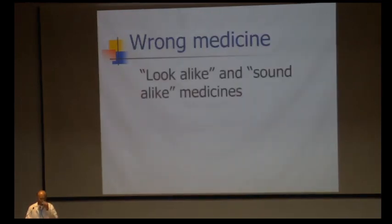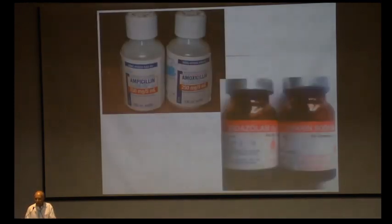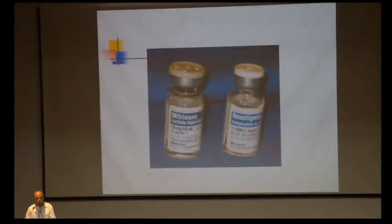So wrong medicine is a result of look-alike and sound-alike medicines. Let me give you some examples. An anesthetist ordered esmolol and he was provided with Esmeron. Esmeron is a muscle relaxant. And in my own experience, when I asked the technician to provide me with isoprenaline, he was going to provide me isoflurane. So this kind of mishap is known to happen because the drugs sound alike. And these are the look-alike medicines, and you may be aware of this.